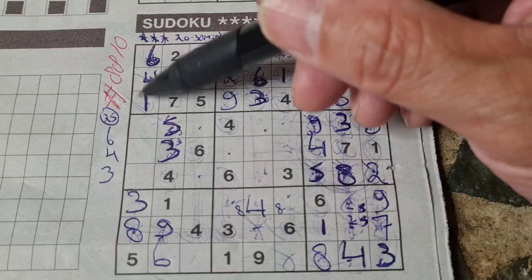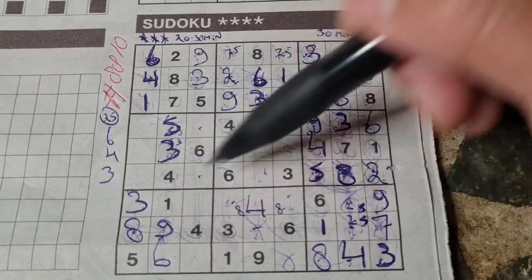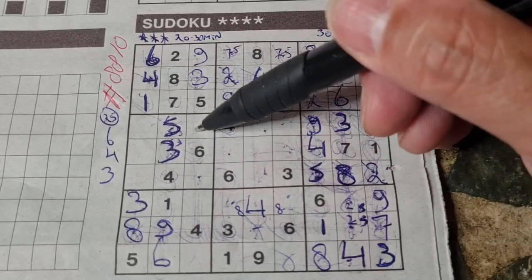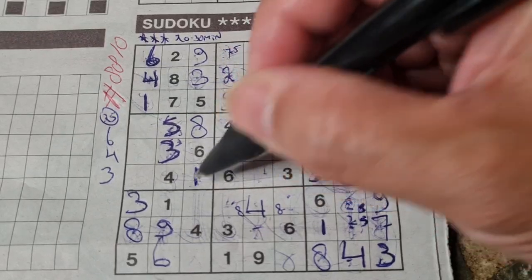And we have a pair, the 1 and the 8 in the first column. 1 and 8 in the second column. So in the third column, the only 2 places left for the 1 and 8 go in those 2 boxes as a pair. 1 and 8. We have 8 in this row, no 8 there. 8 should be here, so 1 goes there.